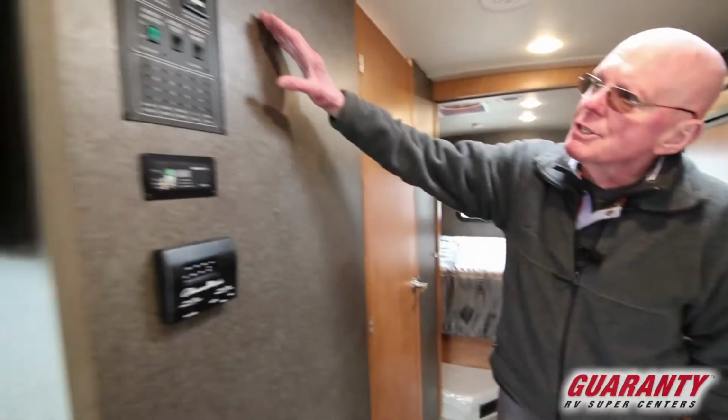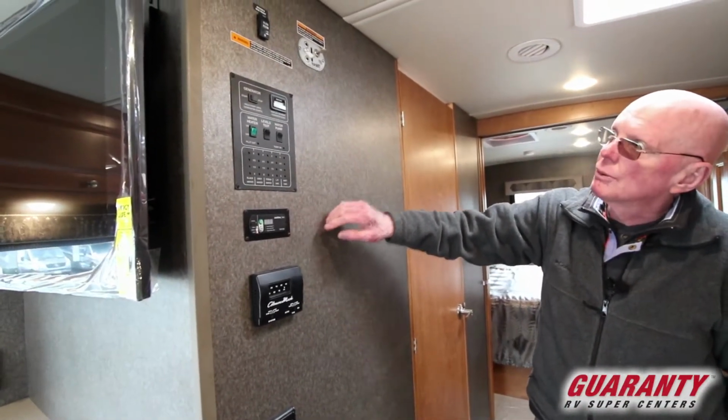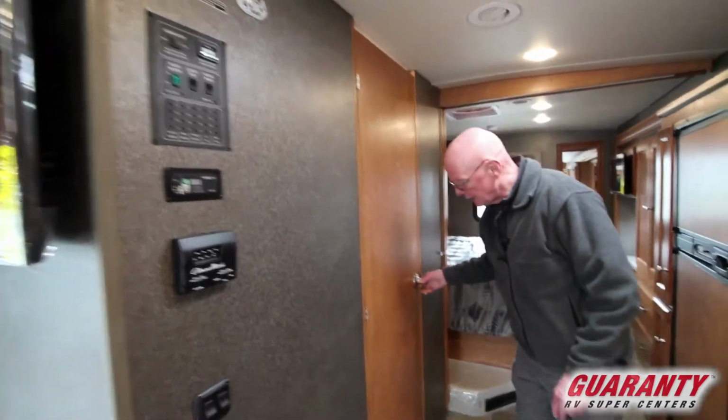This is the coach command center right here. So I've got my monitor panel, HVAC system, inverter control, slide-out control, all in one convenient location.